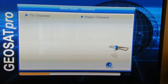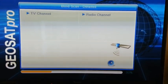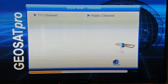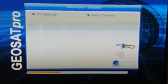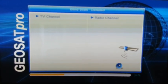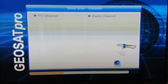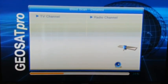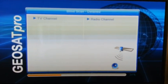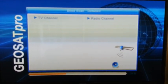So far it's been 1 minute and 15 seconds and still haven't found a single channel. So let's go ahead and wait. This is being done unedited. There's no pausing, there's no cheating, there's no cutting corners here. Everything is being done raw. So this video might be between 5 and 10 minutes, depending how long it takes to scan both of them.